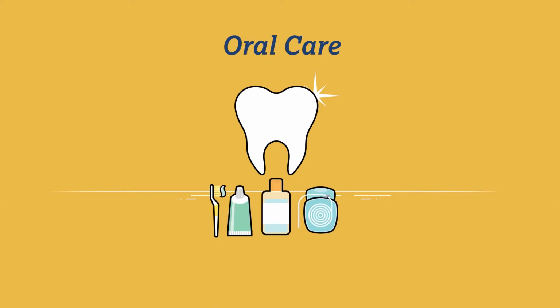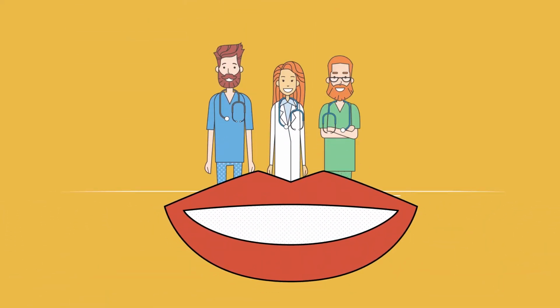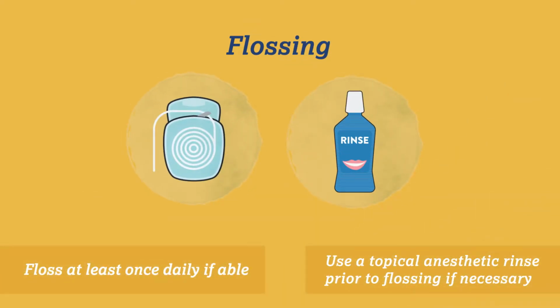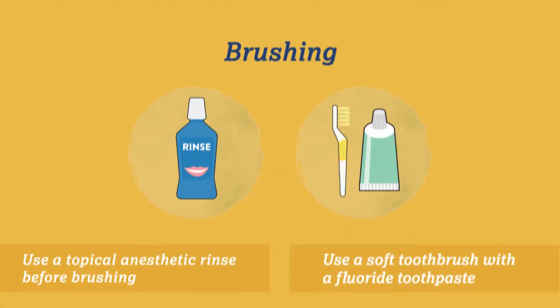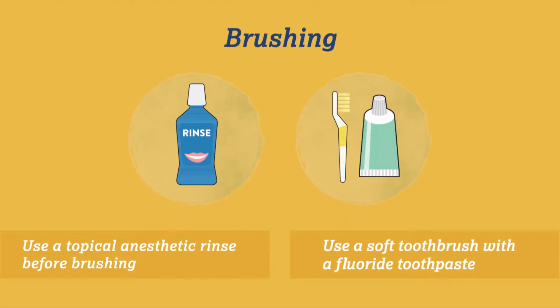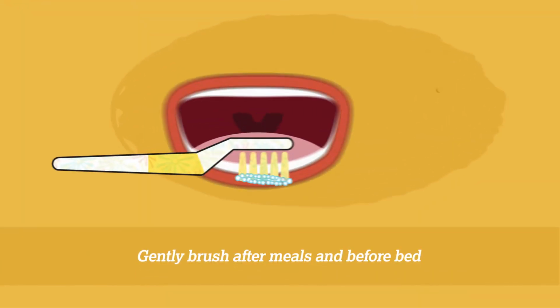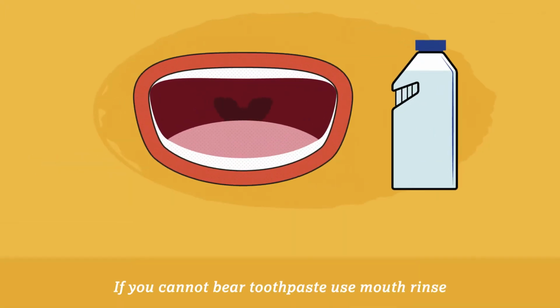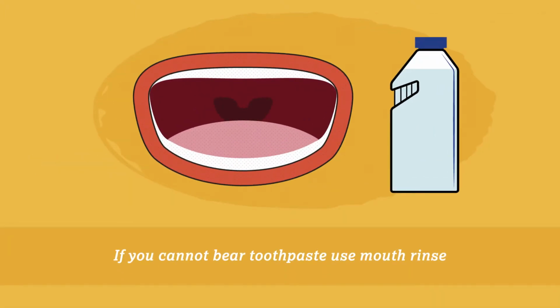Rinse with bland rinse. Your dental oncology team will help you with your mouth care during your treatment. Floss at least once daily if you're able. Use a topical anesthetic rinse prior to flossing if necessary. Use a topical anesthetic rinse before brushing. Use a soft toothbrush with a fluoride toothpaste and gently brush after meals and before bed. If you cannot bear toothpaste, use mouth rinse.